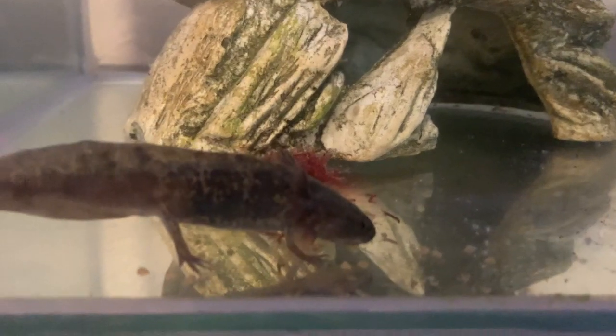So he's not very big, he's a juvenile. We'll be moving him over to here in just a minute so I can clean this water, give him new water in here, and we'll see how it goes. Hopefully my tank will cycle soon and we can put him back in his big old tank with his hide and all the good stuff.